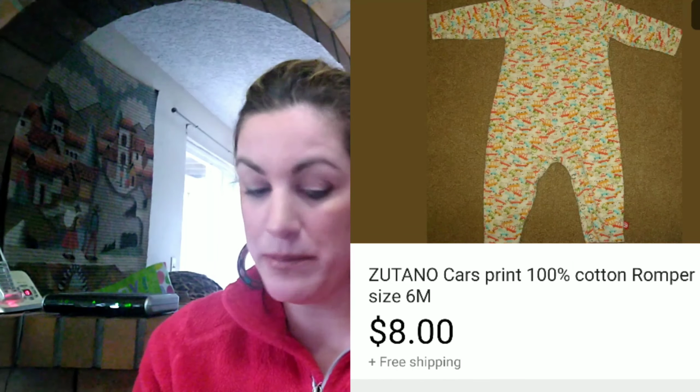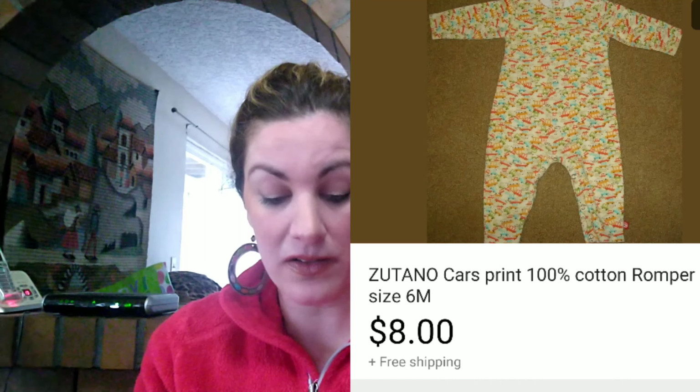And just to let you know, these items, the Wallace and Gromit and the next few items, I sold while we were at Disneyland on vacation. So I was pretty happy about these sales because I didn't have to do anything. So the next that sold while we were on vacation was a Zutano, that's a boutique brand, romper. It sold for $8 and made $4 profit.